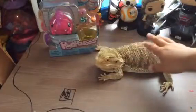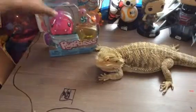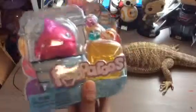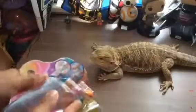And today we have Lizzie, and the coolest thing that we're unboxing is Pooparoos. Have you ever heard of it? I just got this because I thought it was funny. I saw it at the store, and I decided to buy it because the name was funny, and it's called Pooparoos. He has a banana in his butt or something. It's the Pooparoos Yummies, okay? Well, let's get this toy open.